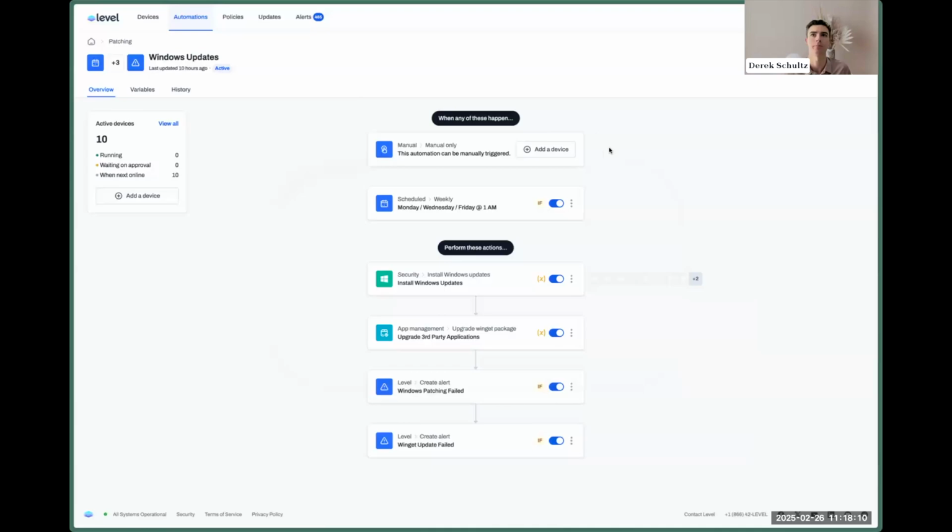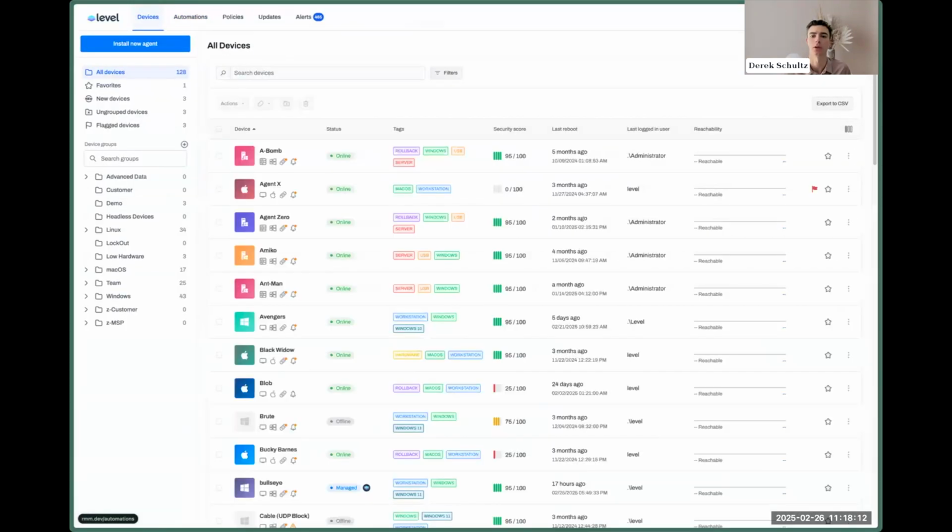Sweet. One more question, and I don't believe there's any more after this. What about alerts through webhook? Can you create an alert through a webhook?